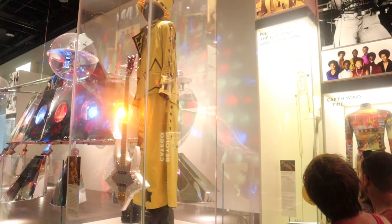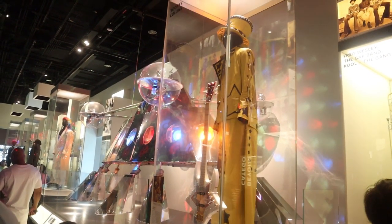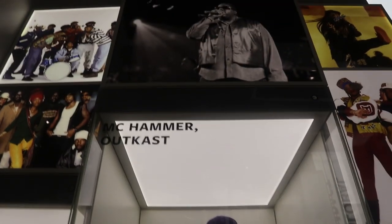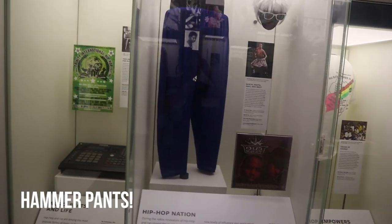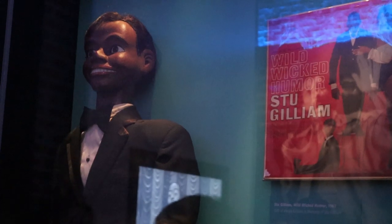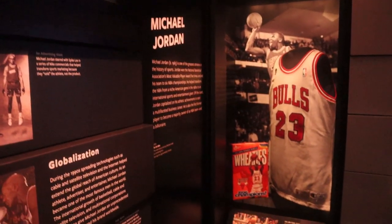Wow. Is that from the 60s or 70s? I'm going to assume. By the looks of it, I'd say. Look at the springs in the shoes. It's MC Hammer. And I can't remember, what's the name of those pants? They were called, why did I lose it? I can't remember either. What about the shoes?